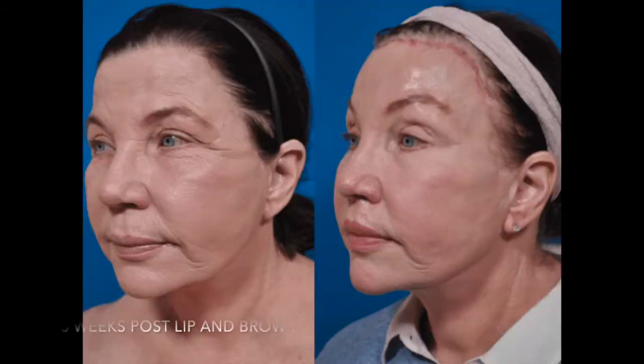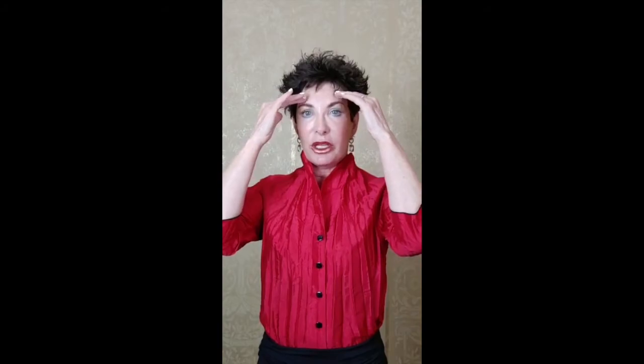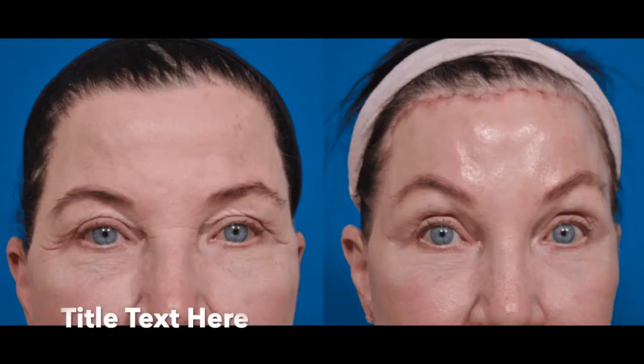The next person, actually it's the same person, Millie, had the lip lift at the same time as a brow lift. Often women think that they might need an upper eyelid lift, but really what happens with a brow lift, you'll see on Millie where the brows are low, and you just surgically lift the brows back into the right place, and you get this beautiful open appearance.